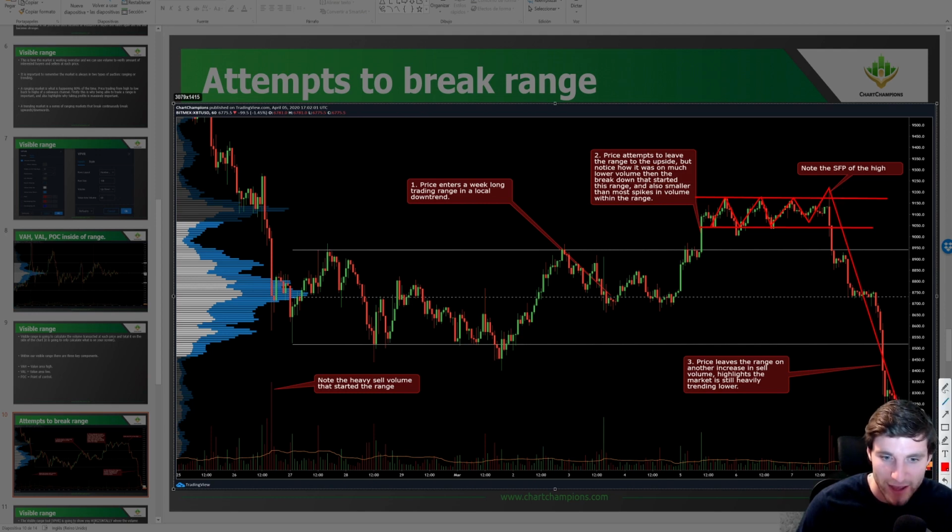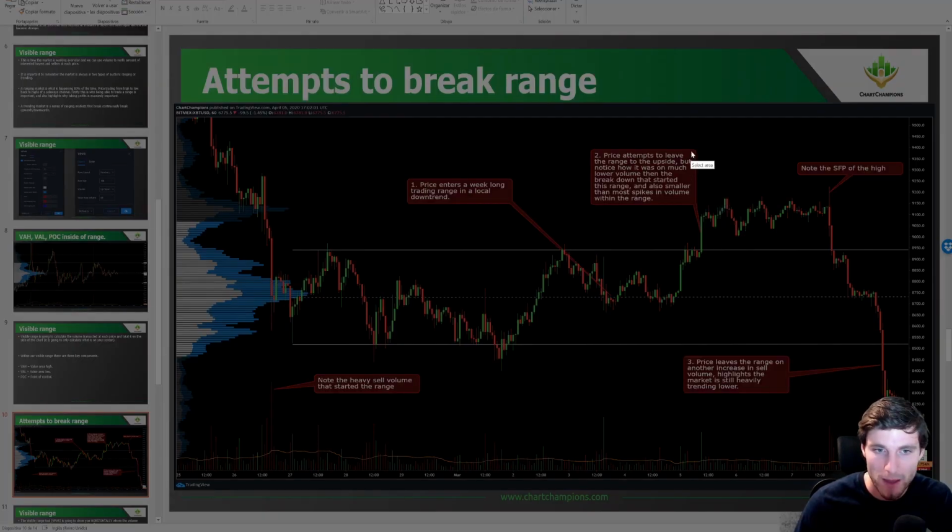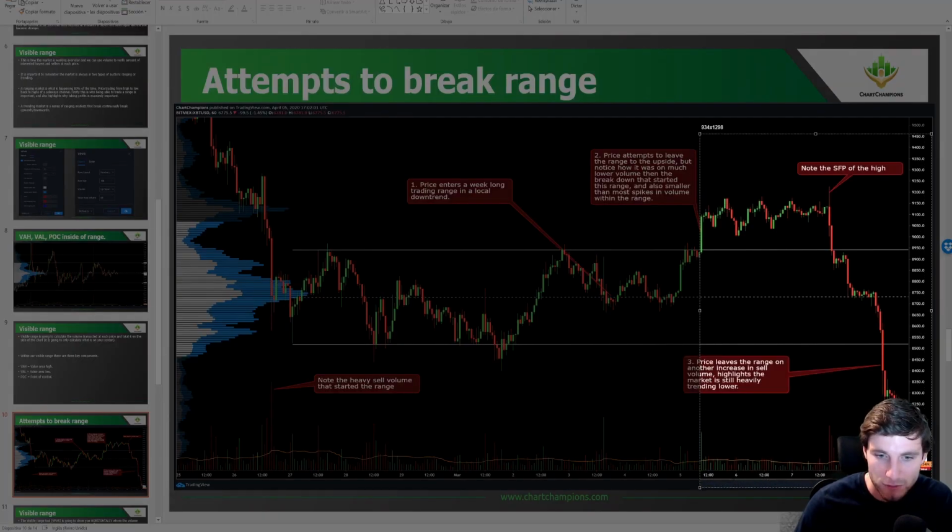So the swing failure here is a big sign that you could potentially be coming down. Why was this also more of a sign that it was about to head down? I know many people in the group also traded this short with me. Obviously swing failure to highs, and you can see that when you were inside of this range, what were the only spikes in bear volume? What were the only spikes in bear volume?